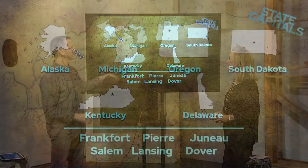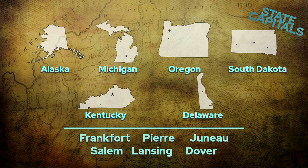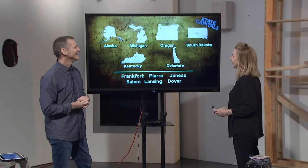Here we go. I gave you six states, and we're cheating because we're going to give you the capitals underneath. All you have to do is mix and match. Which ones are which? Alaska, Michigan, Oregon, South Dakota, Kentucky, and Delaware. And then here's your choices: Frankfort, awesome, Pierre, Juneau, Salem, Lansing, and Dover. I'm going to give you a minute to think about it. Just mentally draw your line. Lansing, I know, is there, and Dover. So you guys at home, think about it.